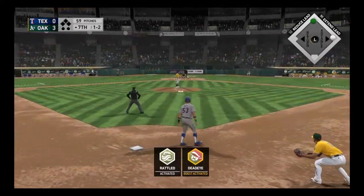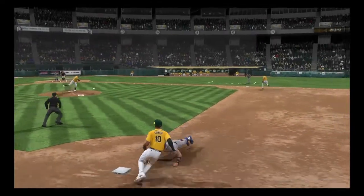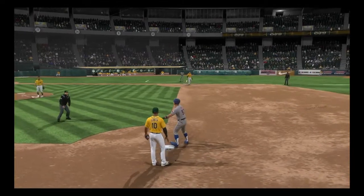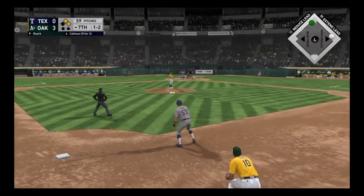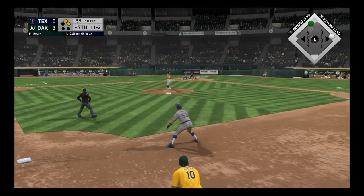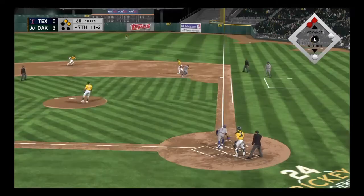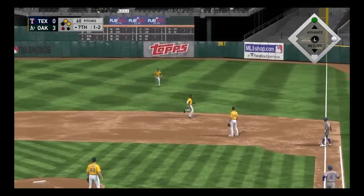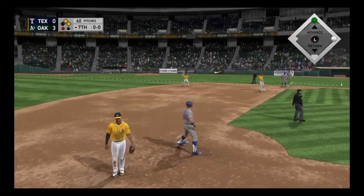Next will be the cleanup hitter, Willie Calhoun. He comes in 0 for 2 so far. Now a pickoff play at second, and he'll dive back in. A ball and 2 strikes. Here it is. And he gets him to pop it up on the right side of the infield. Profar is under it, and he's got it for the first out.